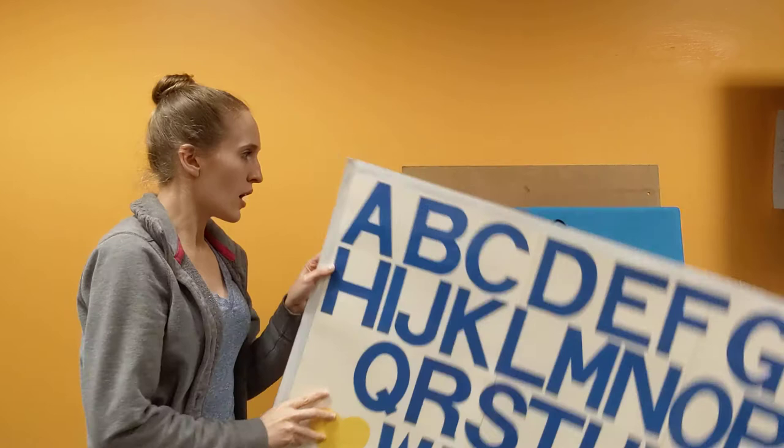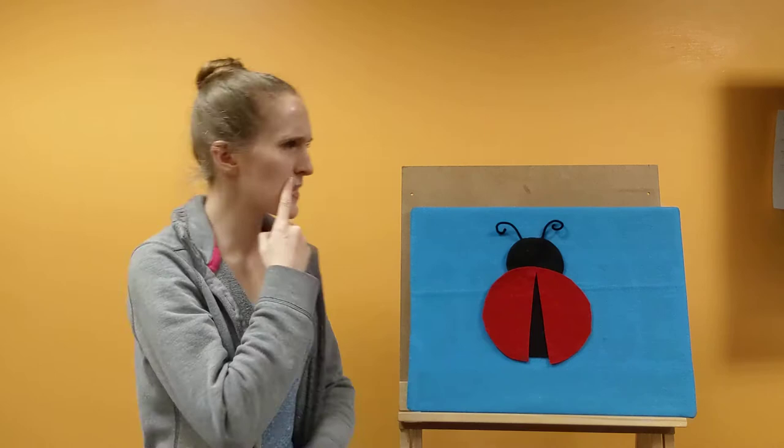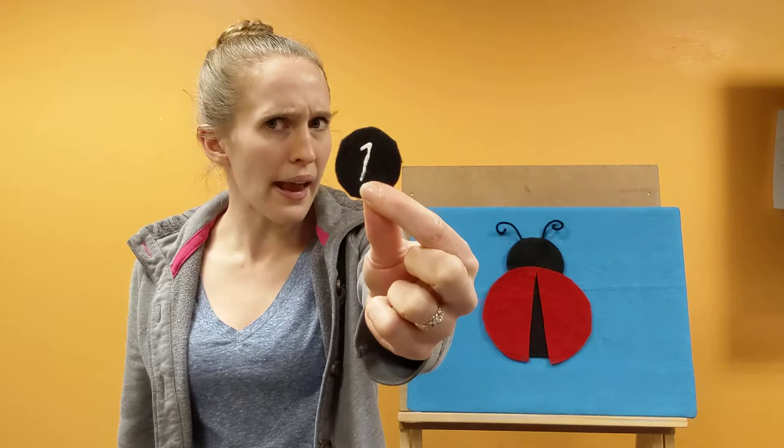He's been missing something. What's he missing? His spots. Do you think we can help him have his spots? Let's see. Little red bug, oh so cute. Here is a black spot for your suit. Now you go and have some fun with your spot. Your very first, what number is that? 1. Very good.